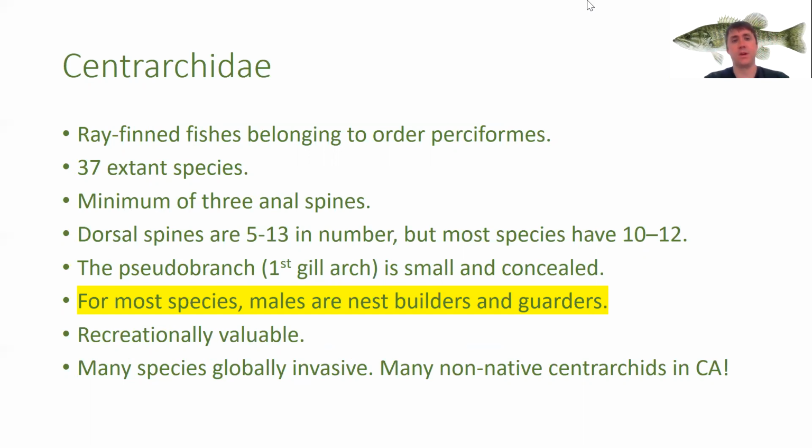A lot of recreationally valuable species in here, notably the black basses, things like largemouth bass, but bluegill and other types of sunfish can be highly prized by anglers as well. Many species are globally invasive. They've been introduced all over the world, including in California. There's a lot of non-native centrarchids, a lot of Mississippian species that are well established in California now. We'll talk about some of them.